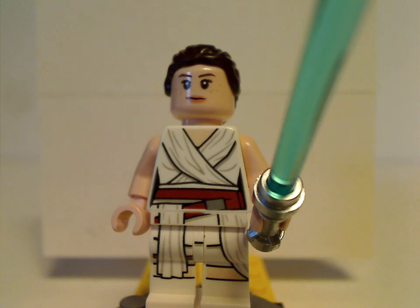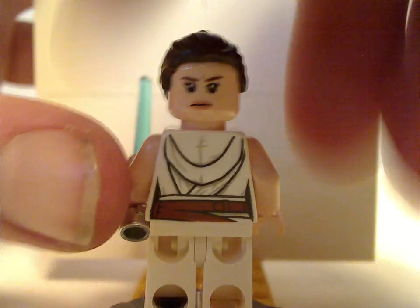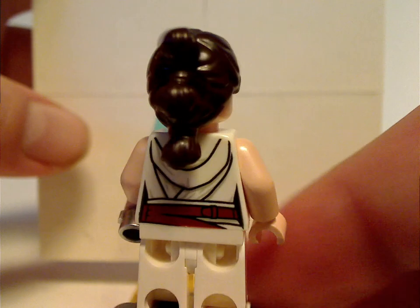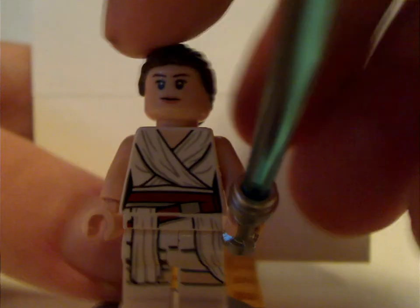First of all, is Rey. Same as from last year's Pasaana Speeder Chase set. And also, same hairpiece and face prints. Same as from 2015, of course. And if you weren't able to obtain the Pasaana Speeder Chase, this is your opportunity to get this version.